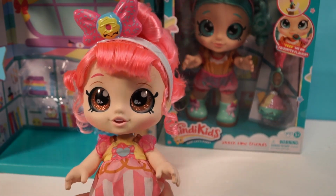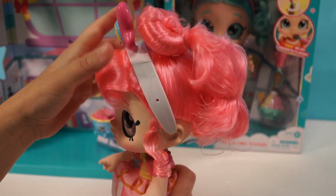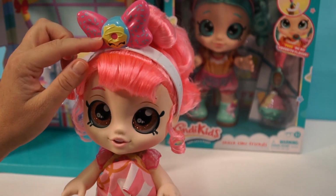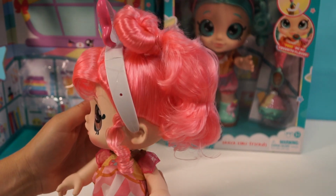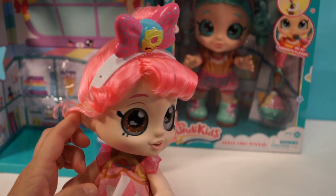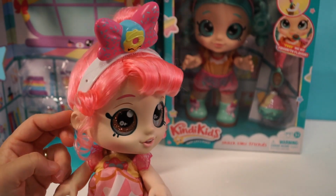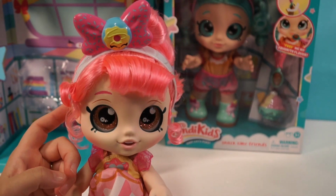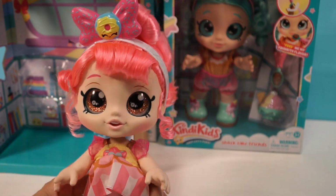So, anyway, getting back to Donatina here. She has the cutest little headband in her hair with a bow, a donut bow. Look at that. And, you know, here, I like this. You can move her head back and forth. That's pretty cool. So, when you're talking to your friend, like Peppamint, she can turn her head. Yeah, and listen. She can turn her head and listen. I like this. This is a great feature.